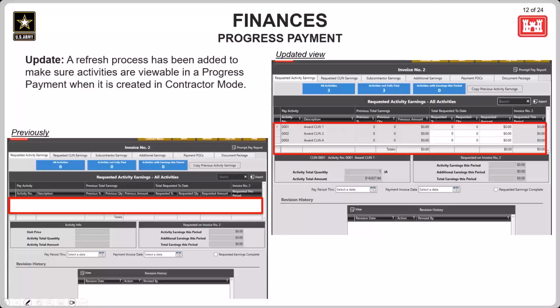A refresh process has been added to make sure that the activities will show up in contractor mode invoices when they are created without having to back out and re-enter to make those appear.